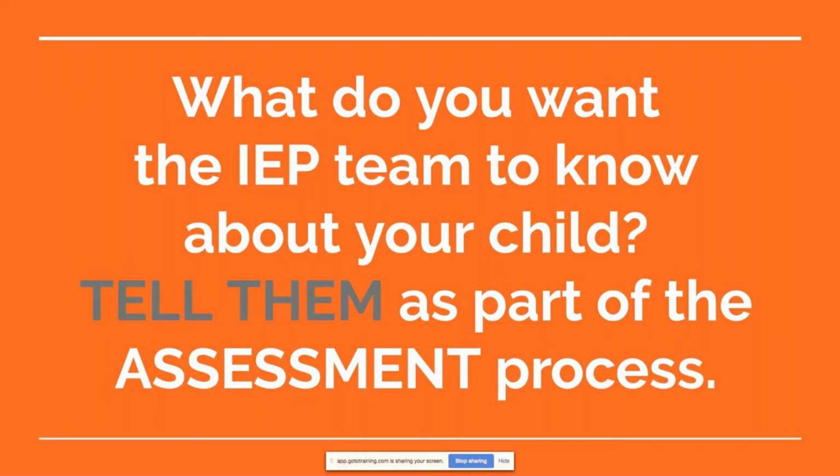So when you think about what you want your team to know about the child, just think about the questions you have about how your child learns. What are the issues or deficits that are getting in the way of access to curriculum for your child? Make a list of those key concerns for the assessment team. It can be presented as a parent concerns letter, even when you submit your request for assessment.